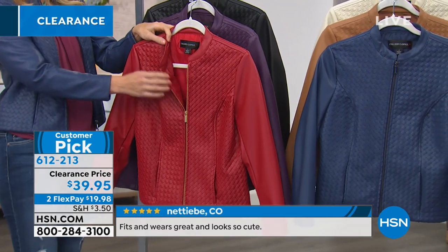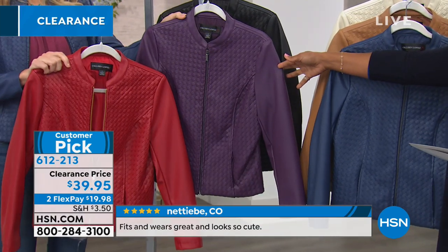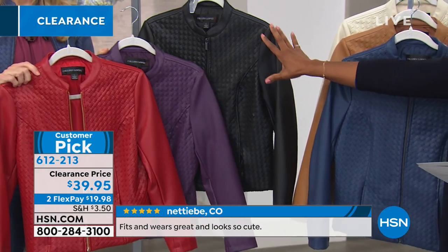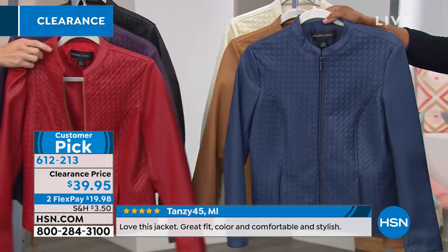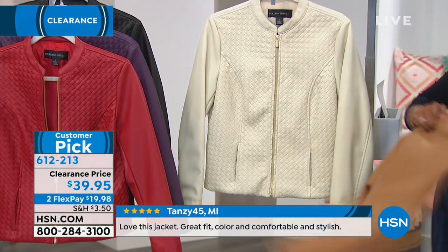Yeah, we've got it for you in red. We also have it in that really pretty deep purple. And so then pretty. We also have it for you in black, quintessential black leather jacket, faux leather. We also have the navy. This is the one that Randy has on. Here's the cognac. And this one is called Bone.